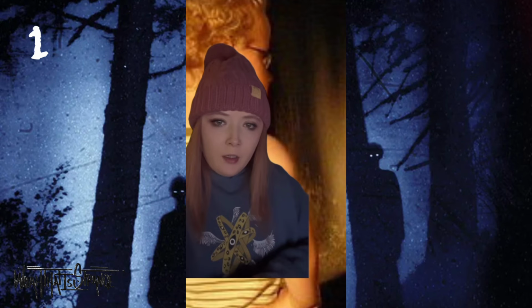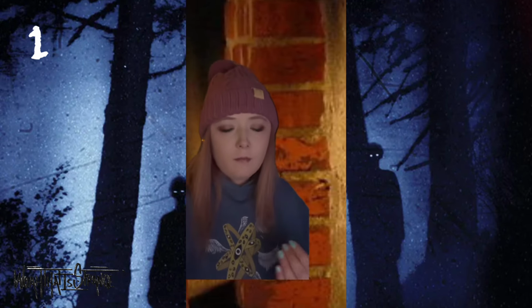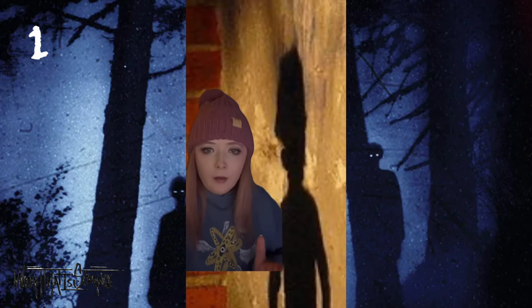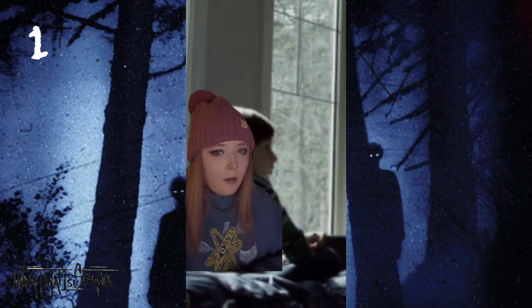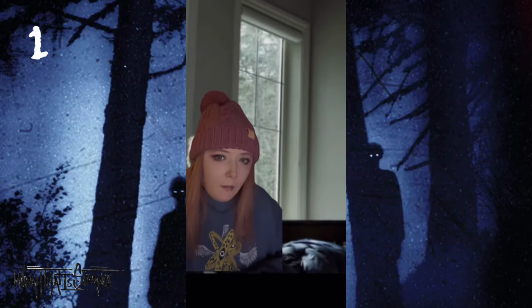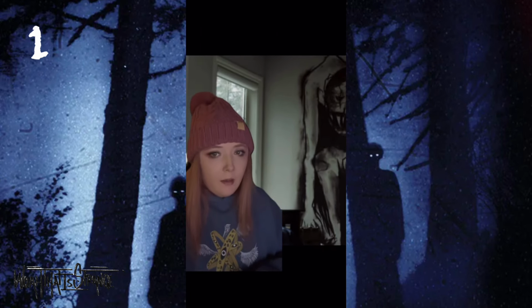Young children having imaginary friends is seen as a normal part of child development. It's very common for children at young ages to have imaginary friends. But what do you do when the imaginary friend doesn't seem very imaginary? When things start to seem a little bit more than creepy when it comes to your child's imaginary friend.